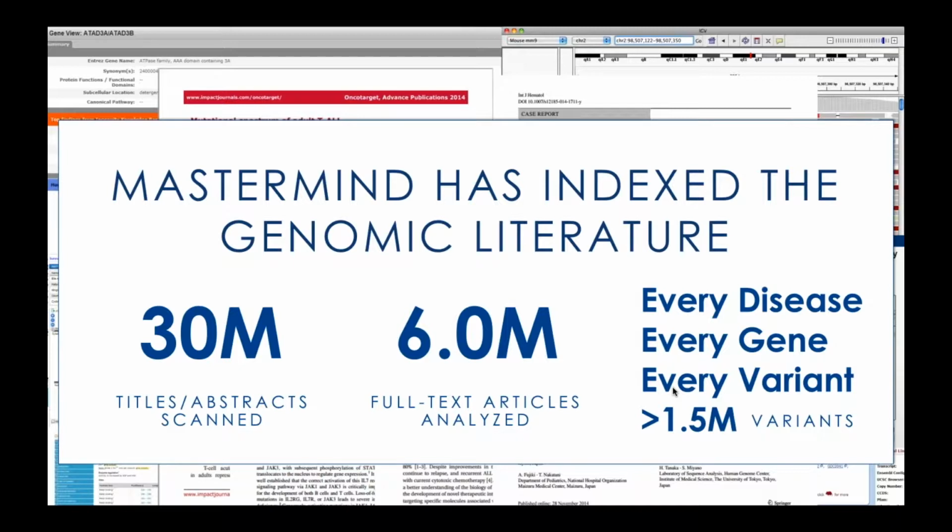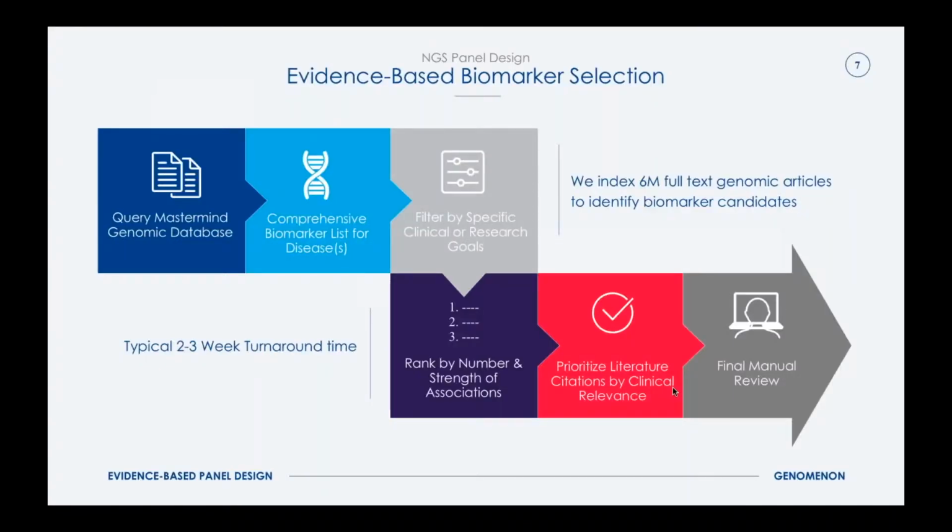So the content composition of the Mastermind Genomic Database is over 6 million full text, fully indexed genetic and genomic articles. This database is updated on a weekly basis, and to date we have over 1.5 million biomarker candidates and all of their relevant disease associations. So what I want to spend the webinar time talking about today is our process of evidence-based biomarker selection, leveraging the data content and database querying infrastructure internal to Genominon for accessing this information within Mastermind.